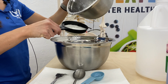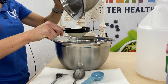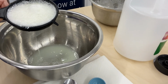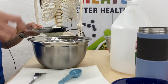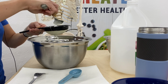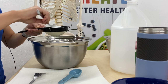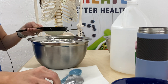You can see that it's not all seeping through. We have that binding that's sticking and staying in that strainer. You can see all of the formation that's taking place. And now I'm just going to use a spoon or a fork or anything that you have just to help press that liquid through. So it'll take a couple minutes for it to all strain through and all of the solid to remain in the top of our strainer. And then we'll dry it and form it.